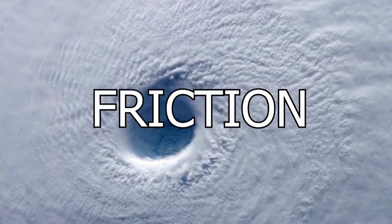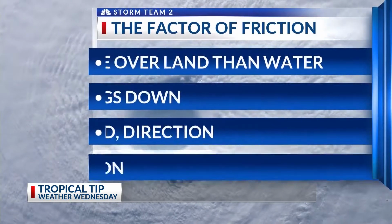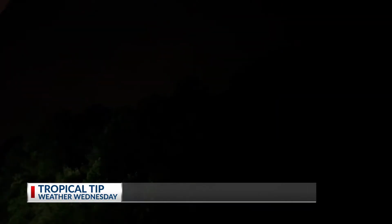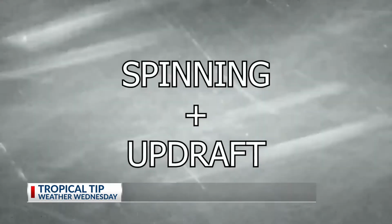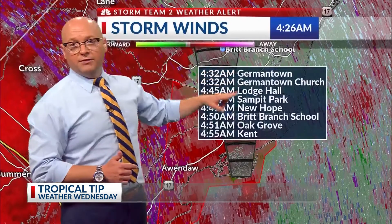That friction at the ground level creates a change in wind speed and wind direction, and suddenly we have wind shear, a necessary ingredient in the formation of a tornado. That wind shear creates the vorticity needed for a tornado to form. Factor in a strong updraft within the cell, and you've got a rotating column of air perpendicular to the ground.